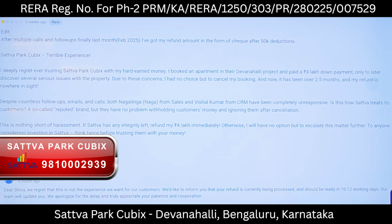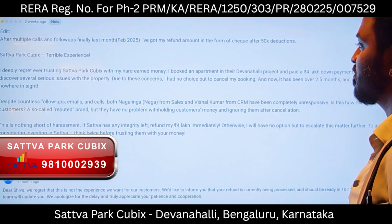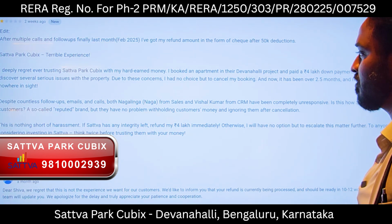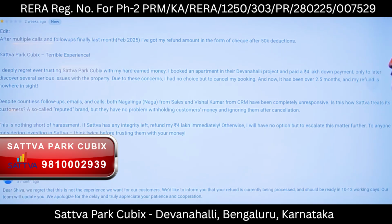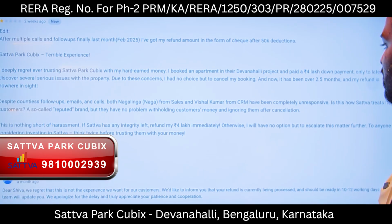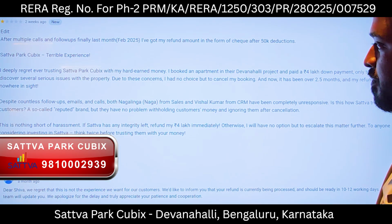After multiple calls and follow-ups, finally last month, Feb 25, I got my refund amount in the form of a cheque after a 50k deduction. Sattva Park Cubix, terrible experience. I deeply regret trusting Sattva Park Cubix with my hard-earned money. I booked an apartment in the Devanahalli project and I paid 4 lakh down payment, only to later discover several serious issues with the property. Due to these concerns, I had no choice but to cancel my booking, and now it has been over 2.5 months and my refund is nowhere in sight. Despite countless efforts, emails, follow-ups, calls, Naga for sales and Vishal Kumar from CRM have been completely unresponsive. Is this how Sattva treats its customers, a so-called reputed brand?